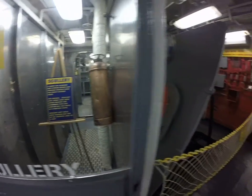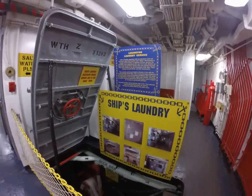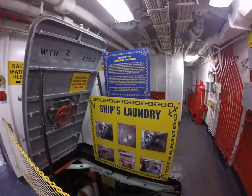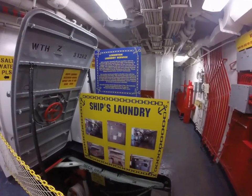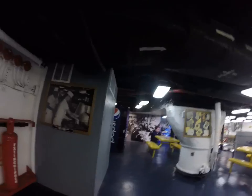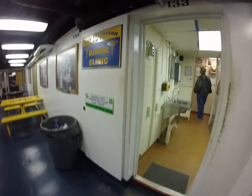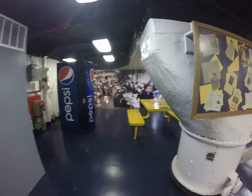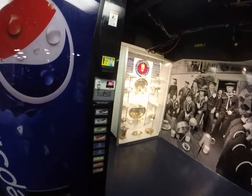Mass cooking was one of the toughest jobs on a ship. Passageway clothes, ship's laundry. Still, I have 644 pieces to go. Speed it up, sailor. Get yourself a Pepsi. $3.